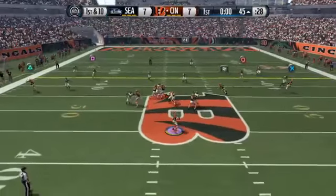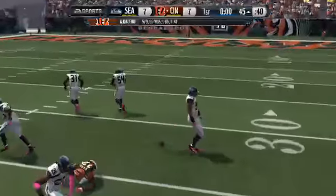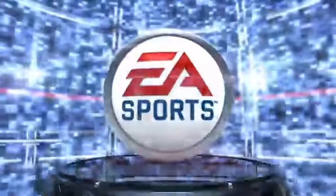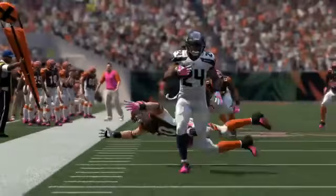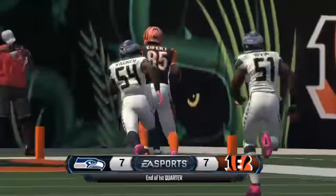Standing back in the shotgun, ready for the snap. Had it for just a second, but then it came out on contact. Defenses took center stage here in the first quarter, with both offenses looking to go back to the drawing board.